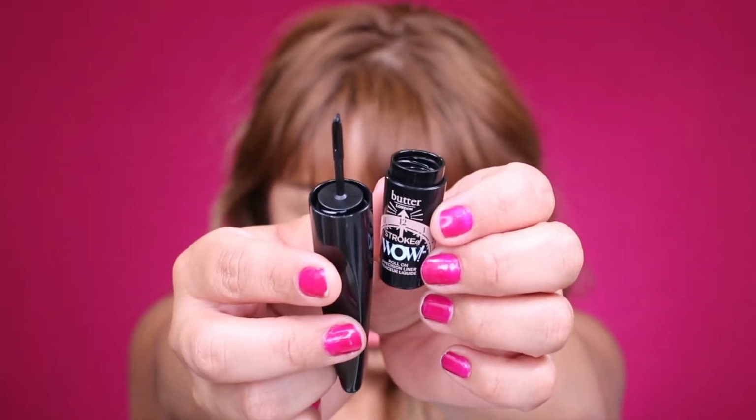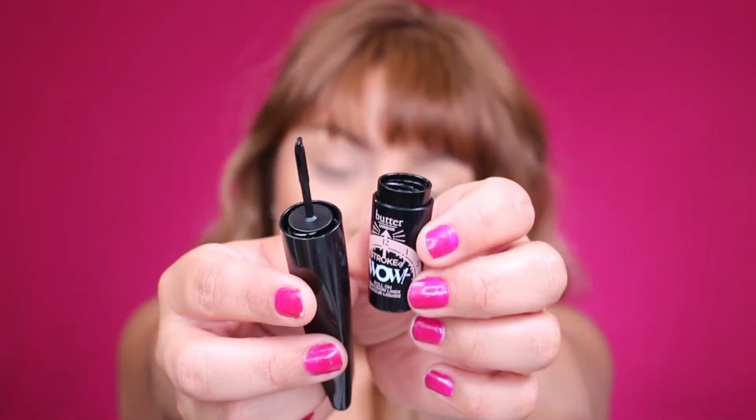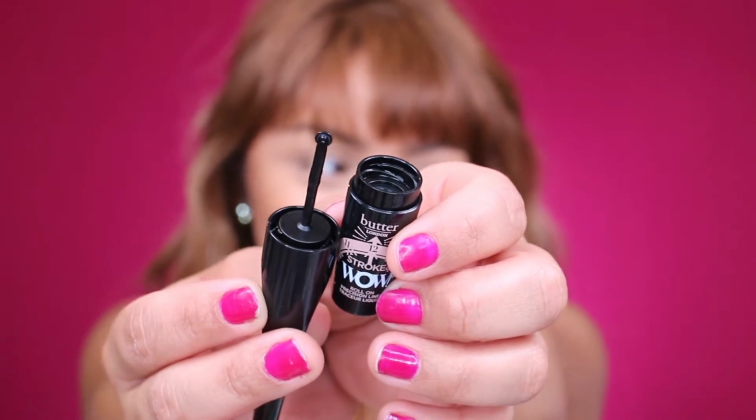Okay. Created with longevity complex, this quick drying smudge proof formula is guaranteed to last. This retails for $19. So weird. I don't know how I'm gonna use this, but I'm definitely gonna try this out.